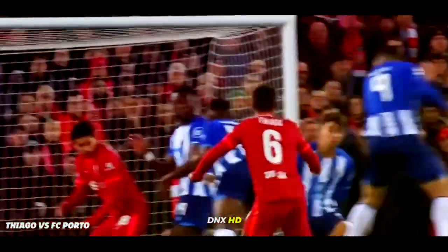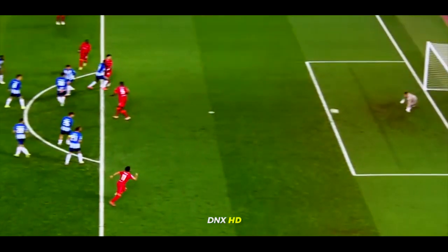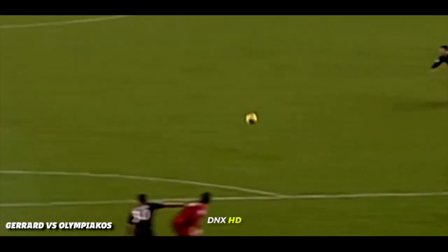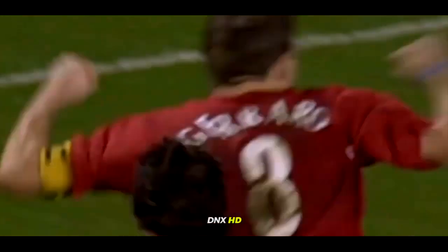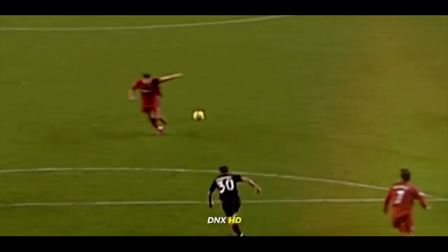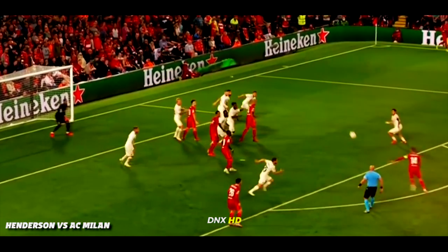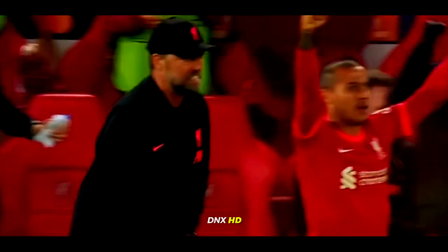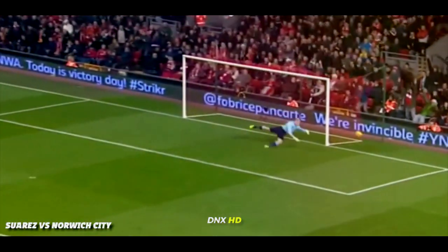Diogo! Lovely cushion header. Virgil! Oh, you beauty! What a hit, son! What a hit! Well, you take another Liverpool corner, headed away by Benacer. Henderson! Oh, what a hit! What a super strike from the Liverpool captain, Jordan Henderson! Luis Suarez!